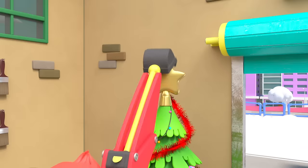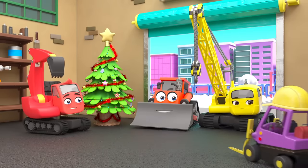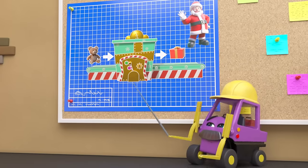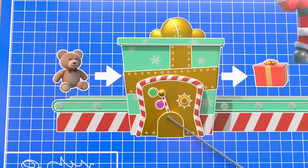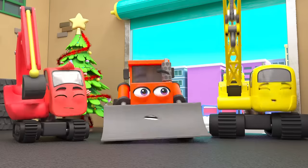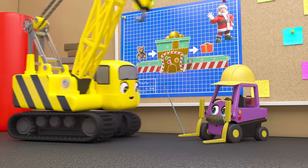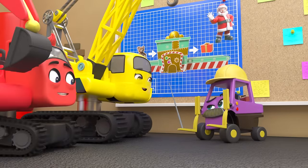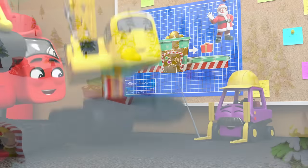It's Christmas time at Construction HQ and everyone is really excited, but first they have work to do. They need to build a present wrapping machine. The presents go in here and come out here. But wait! They're building this for Santa? Digley and Dazey are so excited, they might even get to meet Santa.